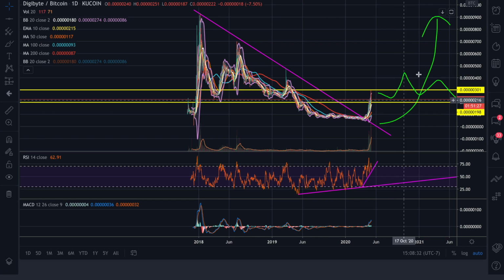But I do think that we're going to get some consolidation here, and then we're going to break out to the next level, which is probably going to be around 400 to 500 Satoshis. I can go ahead and put in that resistance level. And that's pretty much going to be the process. We're going to see a bit of consolidation, then a breakout.